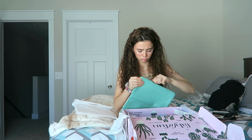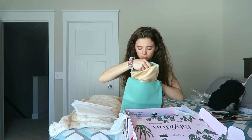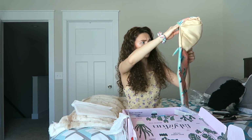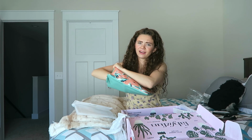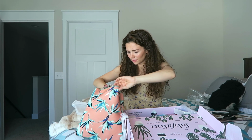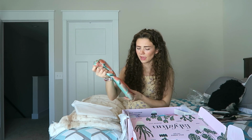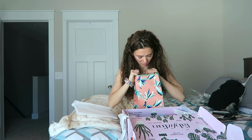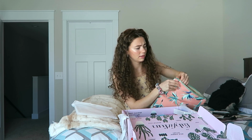It's a bag with another bag. Oh no, that's the inside of the bag. Sorry guys, a little bit dumb. So it's just this long bag with this pocket on the inside, and it's the brand Rachel Pally.